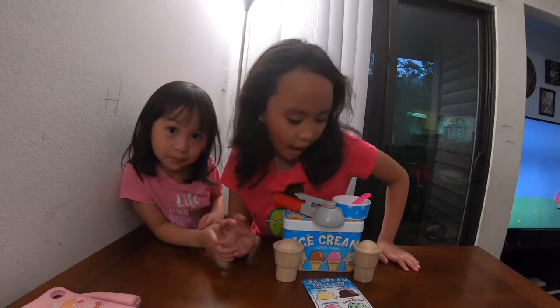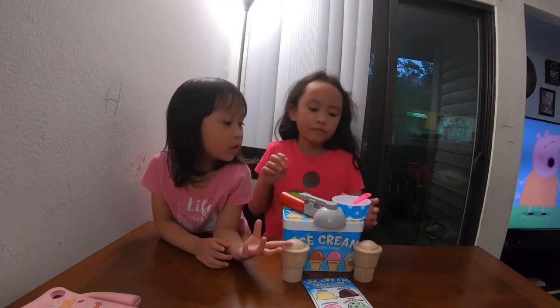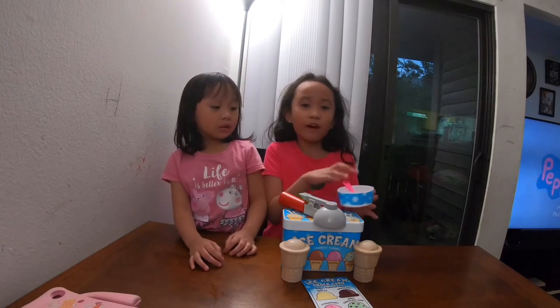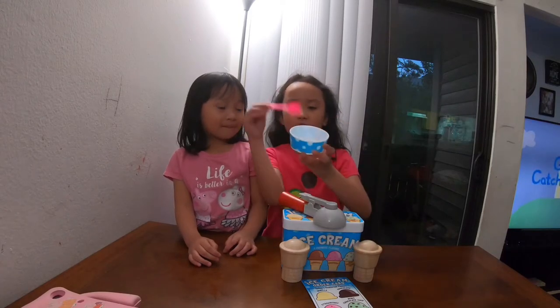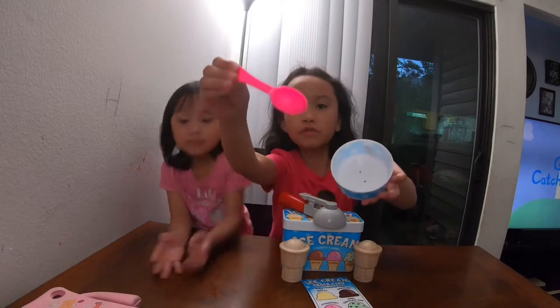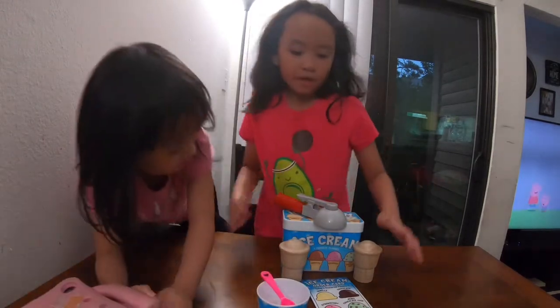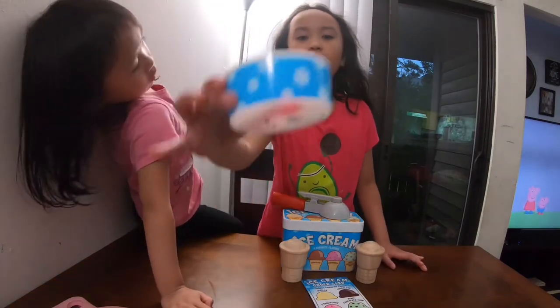To continue, we got these new ice cream toys. Isn't this so cool? But we didn't have the spoon. Yeah, we've lost the wooden spoon that came with this that was supposed to be here. So we're just using our own toy spoon, and they're so cute. So what else? What we have in our ice cream toy collection, like I said, we have this cup.